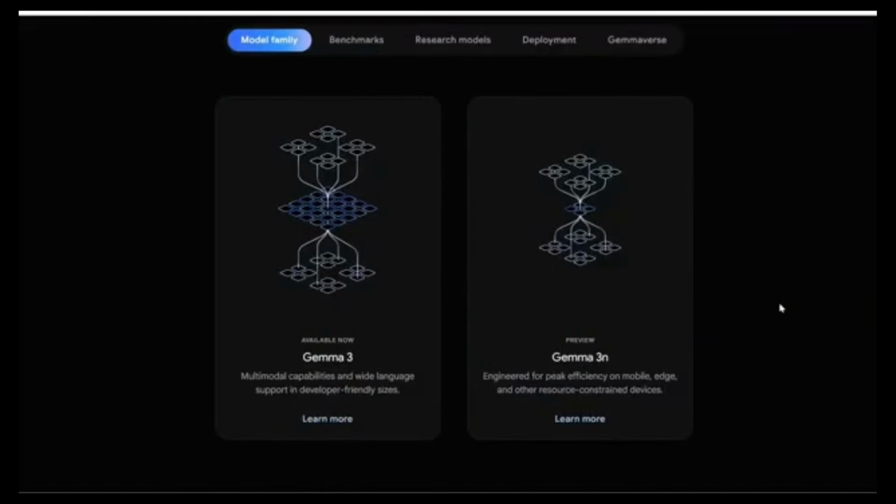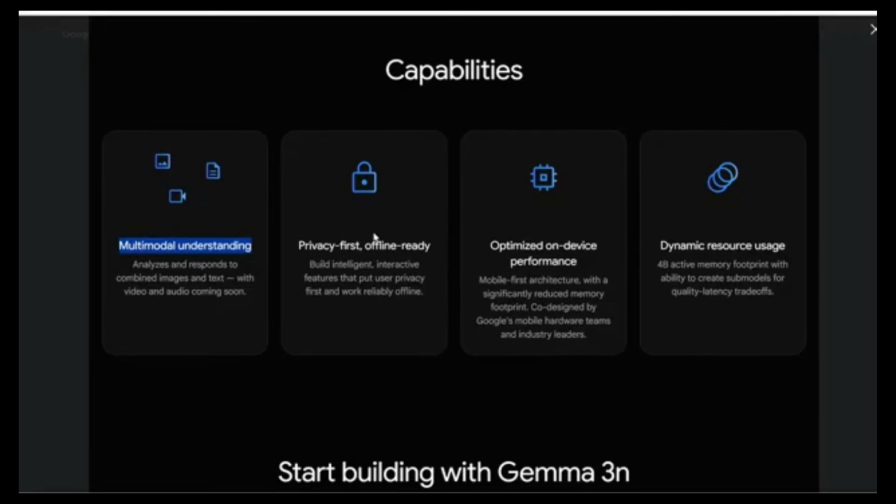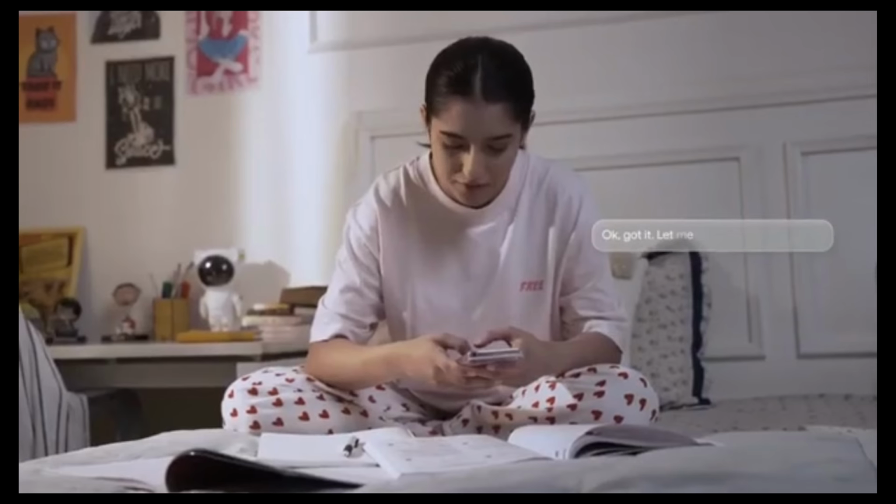Gemma 3N is designed to be mobile first. It also runs on multimodal understanding, which means that it can understand text, images, voice notes, and videos. But at the moment, it's only working for text and images. Other parameters are coming up soon. Gemma 3N is trained on models from over 140 languages, which means it can translate and transform text from one language to another. This is currently open source.